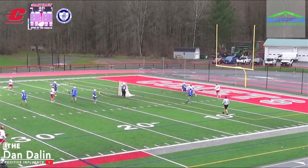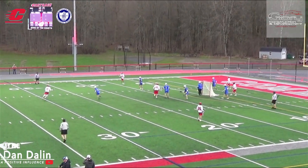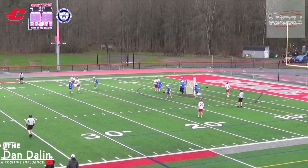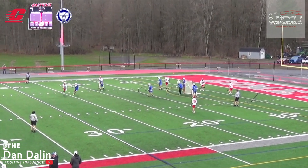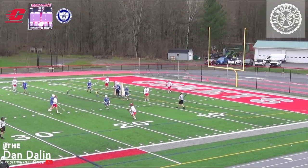Dallin just gently leaning his long stick on him. Doesn't do a whole lot at that. Can't break a nose by laying your stick on somebody's shoulder. Not that you want to break a nose, but you certainly want to make your presence felt. Look at that. Look at the attack there by Connor LeDuc. That's what you want to see.